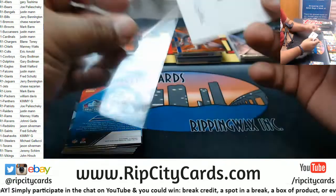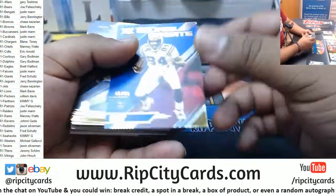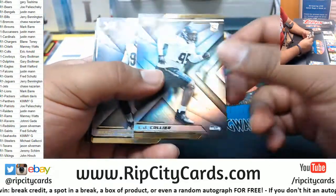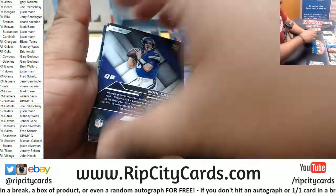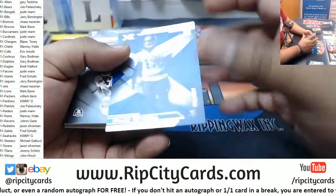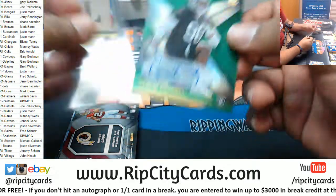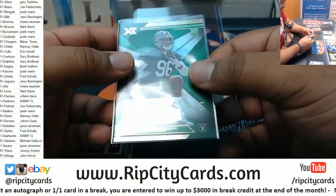I like to sleeve the redemptions because I'm a weirdo. Randy Moss, 99 Vikings. The cardboard Jesus blessing us with a filler to end all fillers in hobby number 8. Cousins, 249 Vikings. Mitchell, 189 Vikings. Pharrell, 1/5 for the Raiders. Very nice. And it's that green. I love that green.